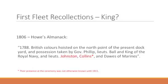Now, the other key point here is the presence of Johnston and Collins, and that is George Johnston and William Collins, the younger brother of David Collins. Nobody else could have known that. None of the journals were available to the people who could find the almanac. None of the published descriptions of the First Fleet mentions that Johnston and Collins were there on that day. This is the only thing that mentions that.